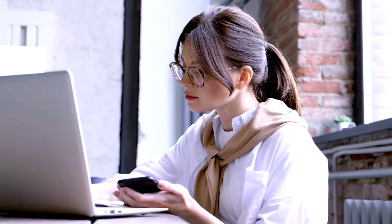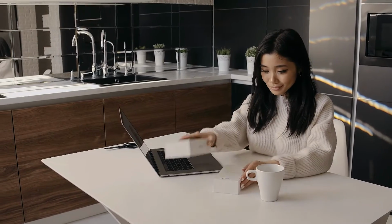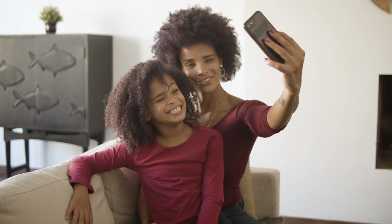It seems like the internet is becoming an increasingly unsafe place to be, but it also offers some amazing opportunities. So use the following tips to increase your privacy and security and online safety.